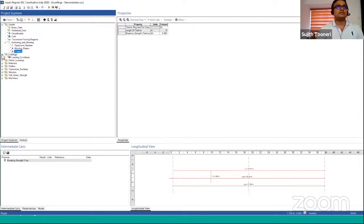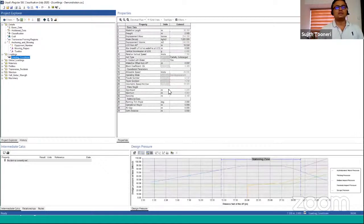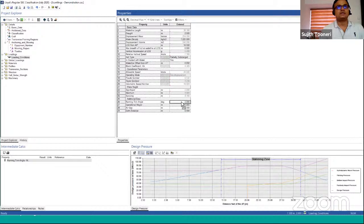Then this is the most crucial part. Anything wrong here will get you a wrong pressure. So you have to be very cautious while filling this particular portion, specifically running trim angle. Then this is basically for air gap and all, which is not applicable for catamarans. For monohull, you can avoid it.